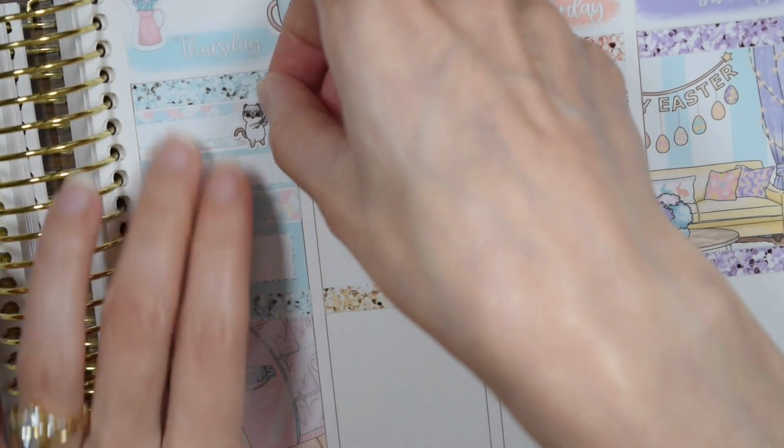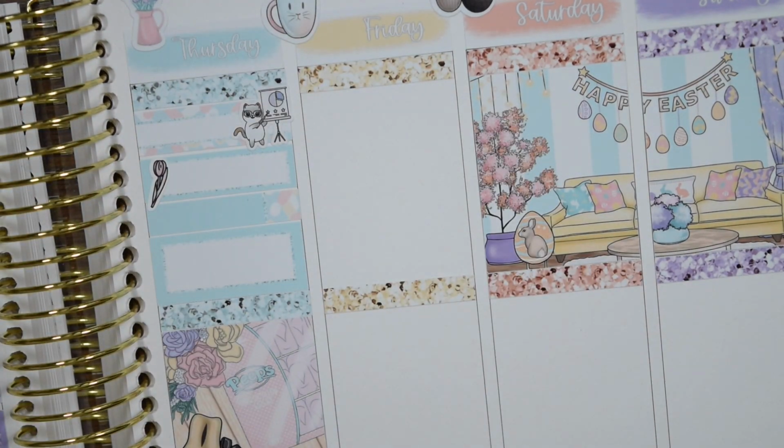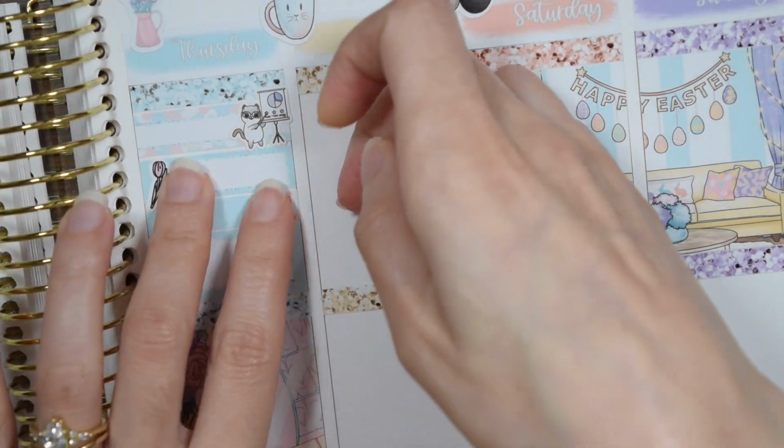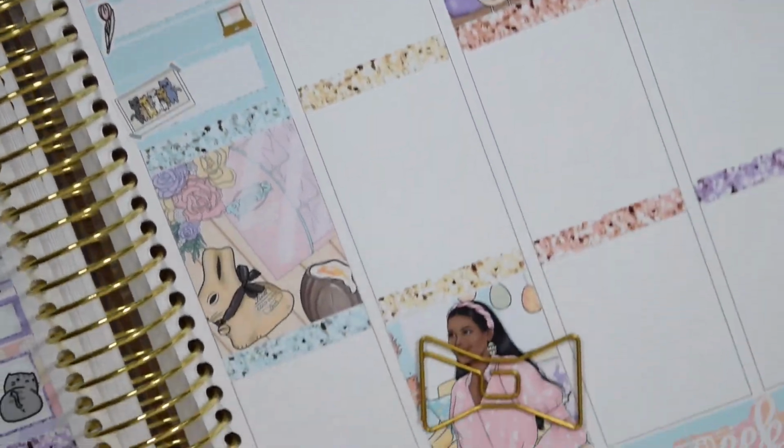Thursday, my husband worked from home, so I have another presentation sticker from Itty Bitty Sticker Co. because that's a lot of what he works on, in maps and presentations. I have some map stickers from Itty Bitty Sticker Co. I should use those for marking him working from home too.